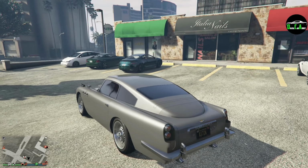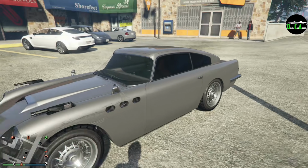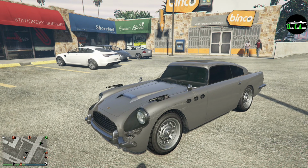In my opinion, this car is not worth it. Again, this is my opinion. I'm sure others will agree, but then you always have people that are like, it's worth it to me. But if it's worth it to you, I guess. But in my opinion, if we're talking just in general, with what they did to it, it's not worth the money because Rockstar didn't put that much effort into it.